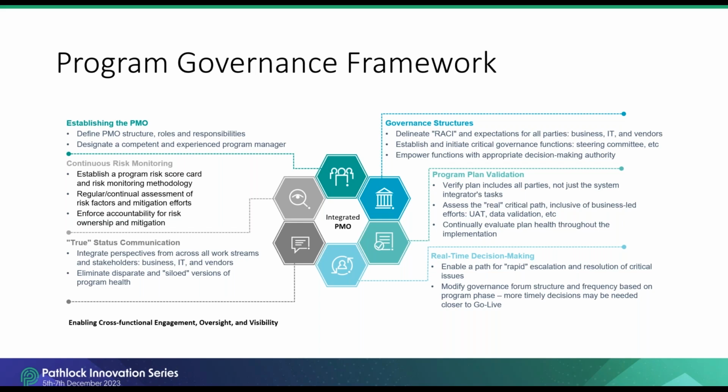Here we wanted to dive a little further into program governance, as it's truly key to a successful migration. We advocate for establishing this framework well before the actual migration begins. This allows participants to get used to the cadence and their roles within governance, and so that any issues and adjustments can be worked out before the actual migration starts. So going around the wheel from the top, you have the PMO with an overall program manager who's responsible for making sure the other elements are working as expected. It's a key role.